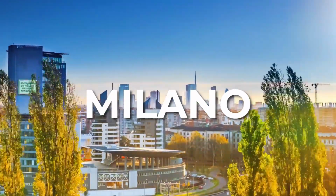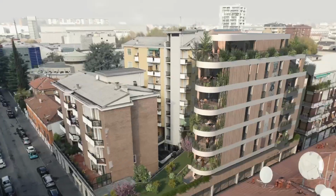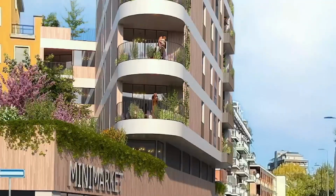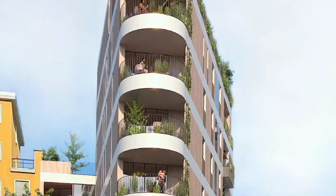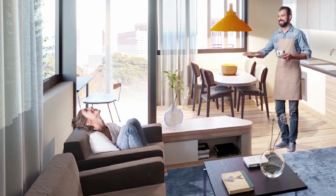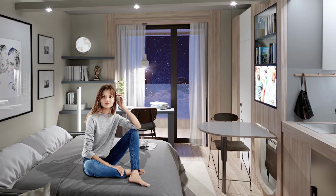The groundbreaking development of the first adaptive housing building ever is currently underway in the city of Milan. Adaptive housing represents a unique advancement in technology and typology, enabling the living space to adjust, reconfigure, expand, or contract in accordance with the evolving requirements of families and individuals throughout the various stages of their lives.